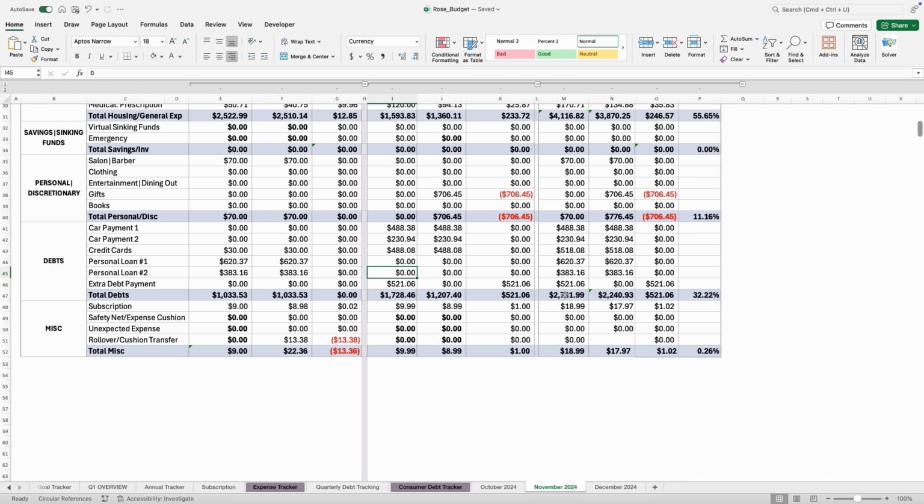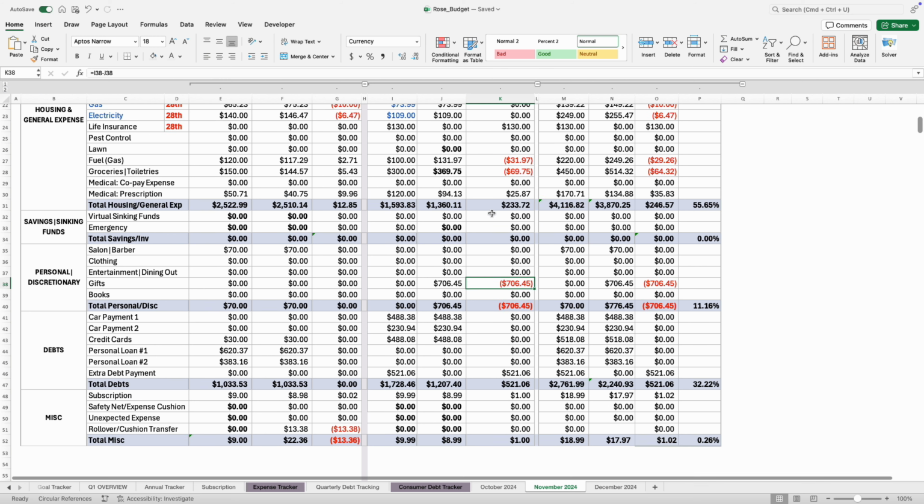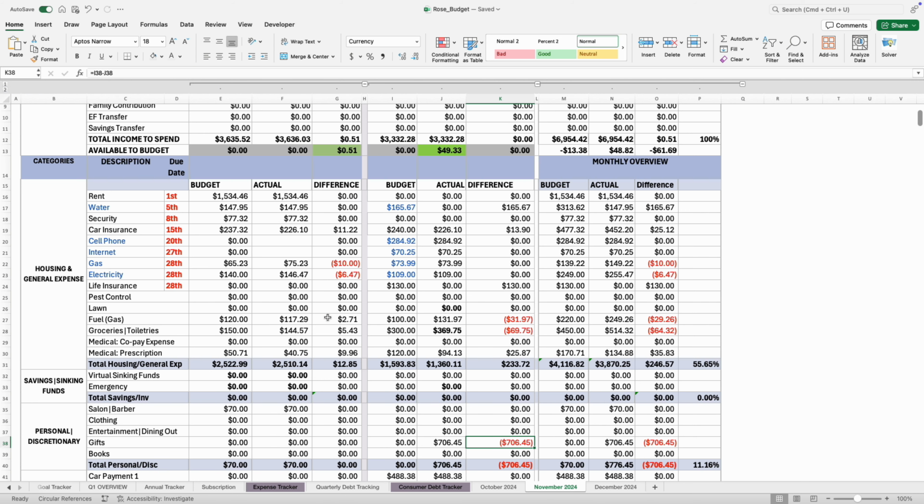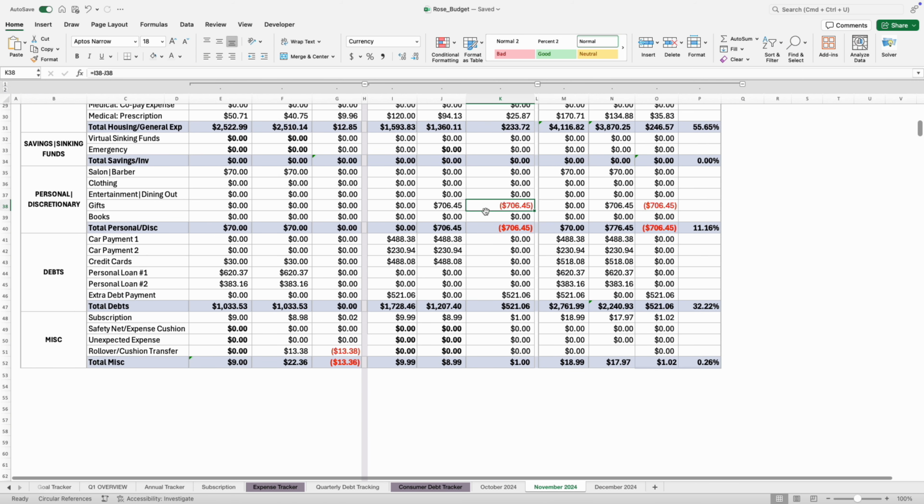So again, I budgeted $2,761.99, but we spent $2,240.93, using the extra debt payment amount of $521.06 to complete this $706.45 spending that we did here, along with some of the monies that was scheduled in housing and general expense to cover this project that I have here.